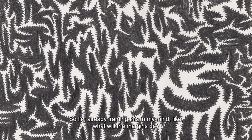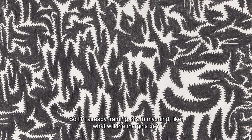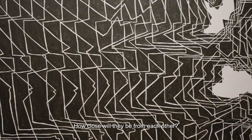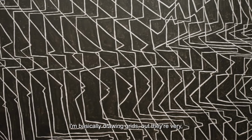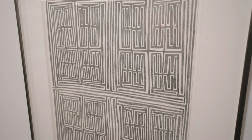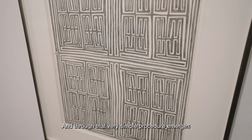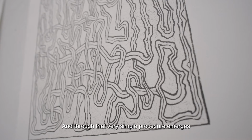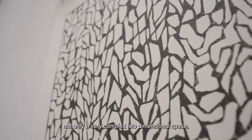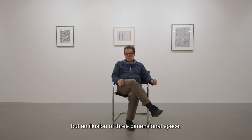So I'm already framing this in my mind, like what will the margins be, how close will they be from each other? I'm basically drawing grids, but they're very, very complex grids, and they don't have regular intervals. And through that very simple procedure emerges not only a very complex two-dimensional space, but an illusion of three-dimensional space.